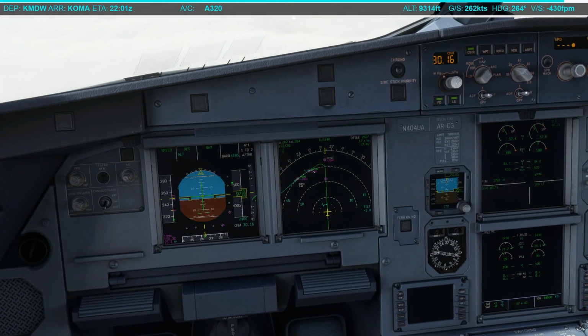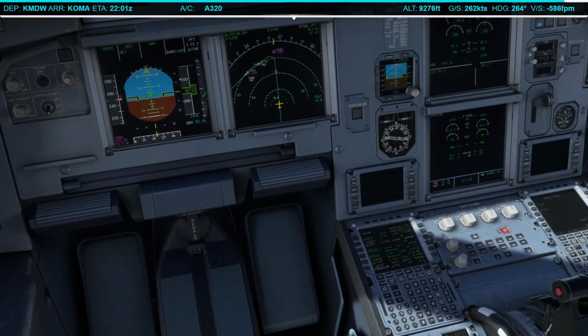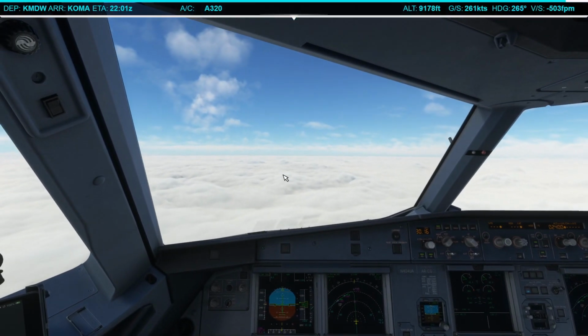15 miles out. Starting to slow down. I believe this little purple dot here is where the approach phase will activate itself. I like to hit the button myself, so anyway, coming up there, everything's looking great.